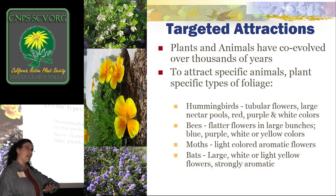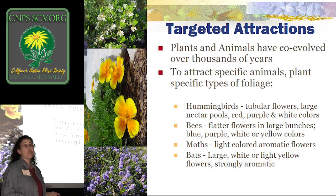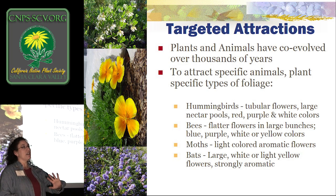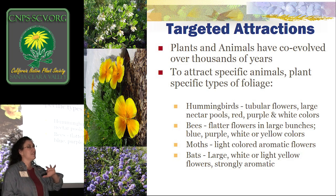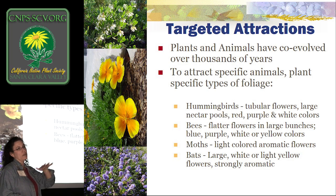We talk about bees. They're going to be looking for the flatter flowers. They're going to be looking for things that are blues, purples, or white. California buckwheat. I don't know if you guys have ever seen one of those in full bloom. You walk near it, you just hear this bzzz. I mean, it's just thousands of bees and flies that are just adoring that one. And as I mentioned, especially with all the problems that we've been having lately with colony collapse disorder, our loss of our native bees, planting the bushy flowers, the flat ones, are really going to be great for attracting some of our native pollinators.